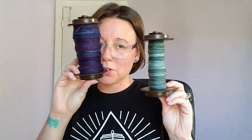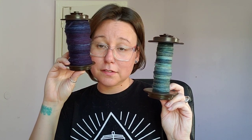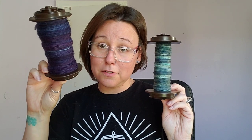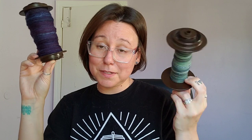So I think this was 1/3 and this is 2/3. So I probably could do a three-ply and do end-to-end on this mixed with this and do a three-ply. Again, I'm not quite sure what I'm doing. Didn't tell you what the fiber was.